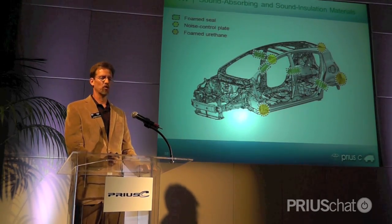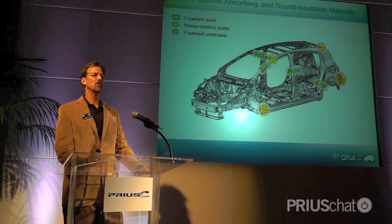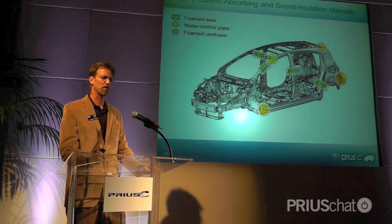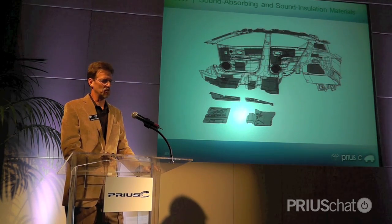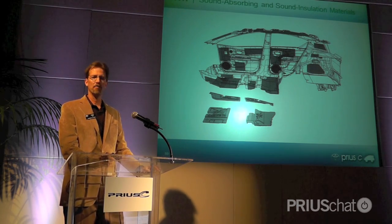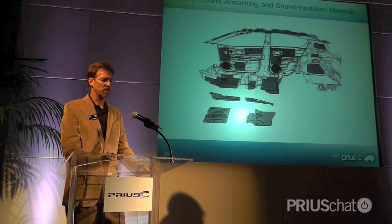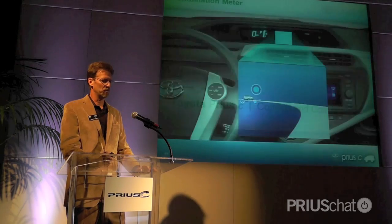In addition to that, sound absorbing and sound insulation materials, we've done it on these key areas here in my slide. We've also added some additional insulation up on the roof of the car to help reduce solar load input to the vehicle too, to keep it cool in the summertime. And some additional sound absorbing and insulation materials, in addition to what I showed you earlier, along the side panels and then some of the other key areas too. So once again, working very hard here to make this a pleasant experience, let you enjoy your sound system and enjoy your car out there on the road.